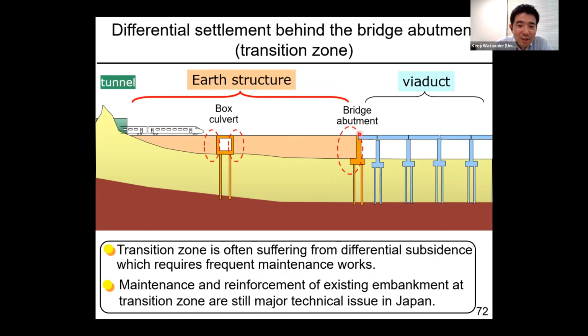So such kind of relative settlement often occurs behind the bridge abutment or box culvert, and maintenance and reinforcement of existing embankment at transition zone are still a major technical issue in Japan. But I heard that it is not only the issue in Japan, but such problem at transition zone exists all over the world, just behind the concrete structures.